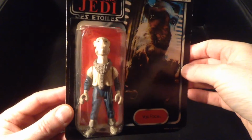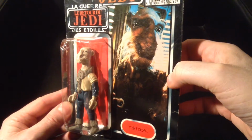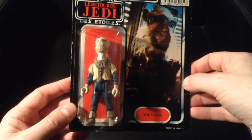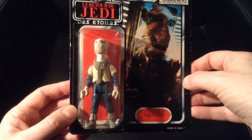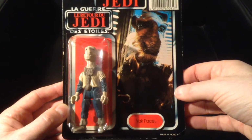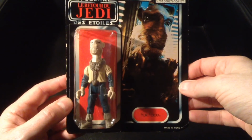So there we go. There is my Yak Face figure and my Yak Face story. I've had him for 20 odd years. I got him for a great deal, and I'm very, very pleased to have him in my collection. But I should probably get him graded and put him in a special box pretty soon, I would say. Anyway, so there we go.